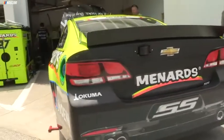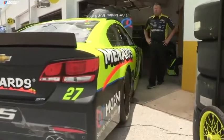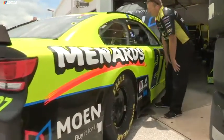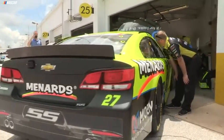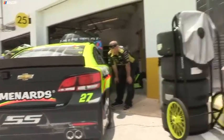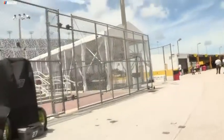You for sure will not miss Paul Menard's neon yellow, Menard's number 27 Chevy SS. Gotta love the paint scheme. Always seeing that neon yellow. That's a spotter's dream at Daytona. Oh yeah, exactly. You're like, that's my car right there. That's my car who's not clear. That's my car who is clear.